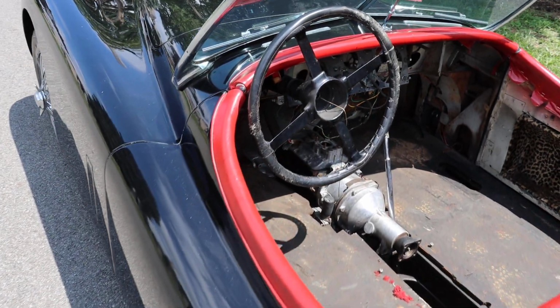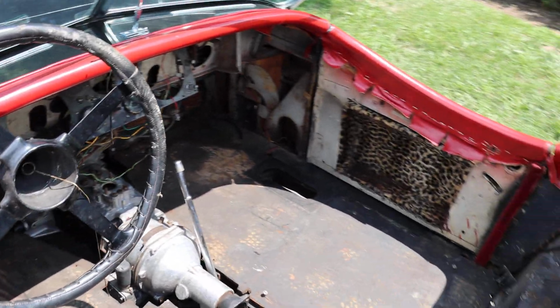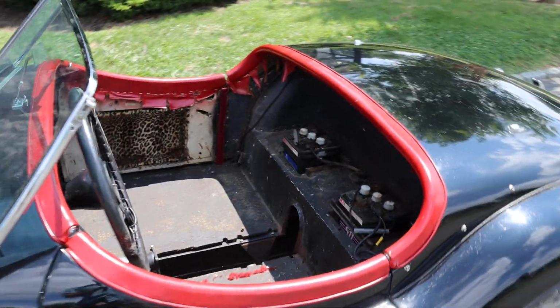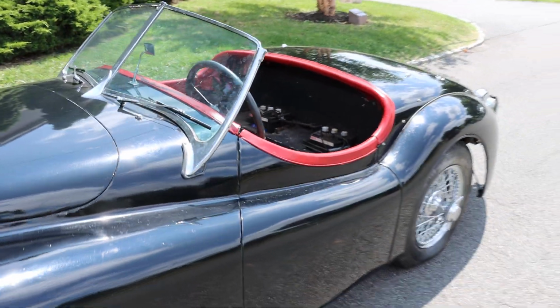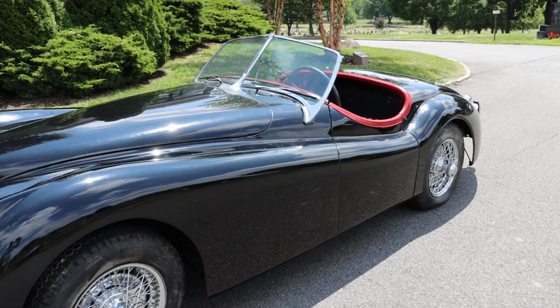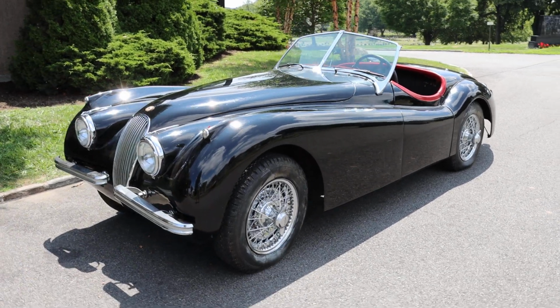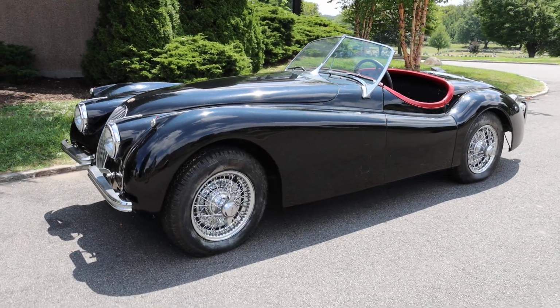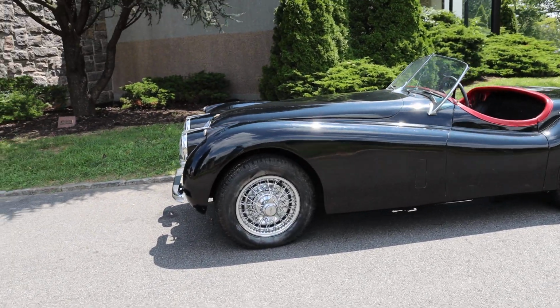As you can see, the interior is out of the car. The car does come complete with all of its interior. It's got an extra engine. It's all there, just needs a straightforward restoration, but this is the perfect car to restore because it's got a very straight body and it's super solid, being a California car, underneath and all around.